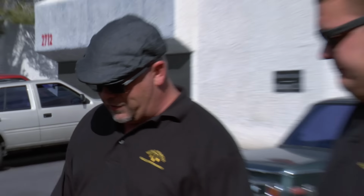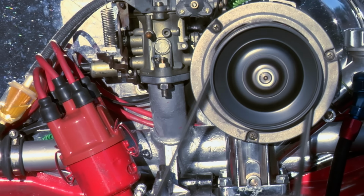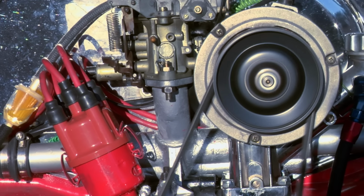Sounds good. Runs like a champ. It's a very happy motor. The engine went into place, no problems, but it had no starter, it had no fuel pump. So it wasn't just slipping this motor in the back of this car and heading down the road. There was a lot of work involved.